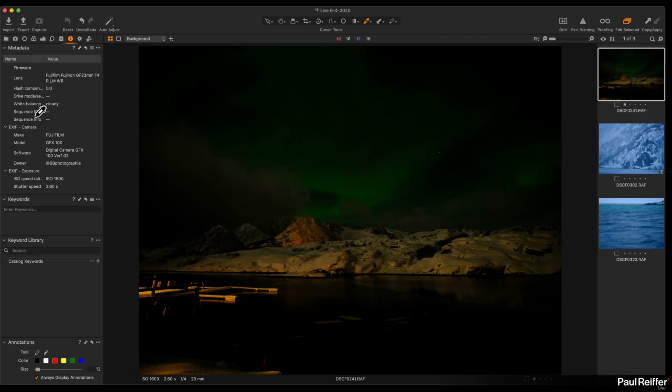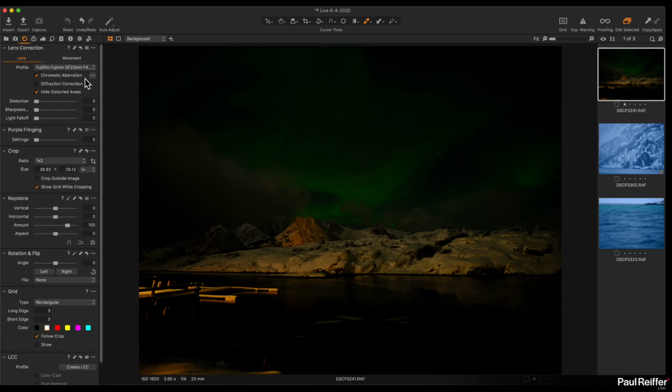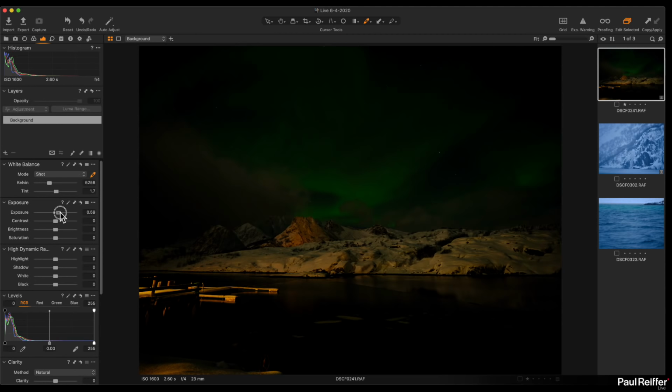But before we do anything, just a reminder, we're going to do that little analyze thing on chromatic aberration for this lens. That's done an analysis of the entire image, and it's made sure that for this exact lens on that exact sensor, not just a generic or general profile, it's actually applied it to this particular image and corrected any aberration that was in the image. We don't have to worry too much about diffraction, and defringing is going to be pointless for us on this particular image. But if we look at this image in general, let's just pull up our exposure.